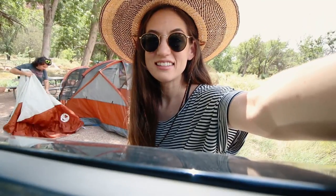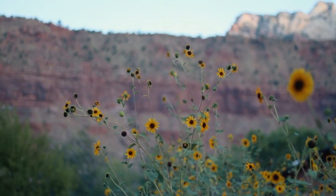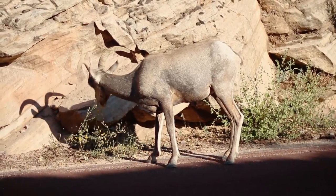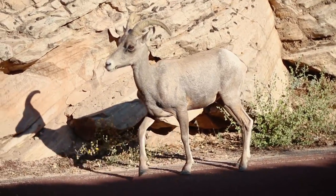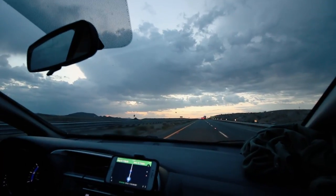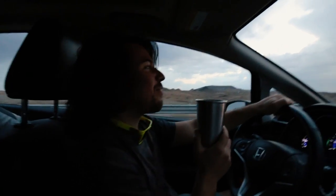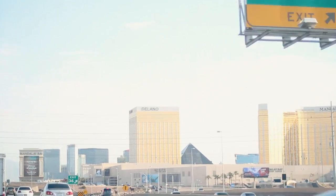What's up, guys? We made it to Zion. As you can see, we just set up our tent and now Nick's putting on the rain shield, whatever. But we drove, we didn't really sleep last night, and we started driving at 4 a.m. and we just got here.